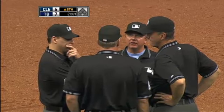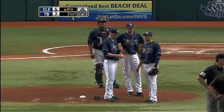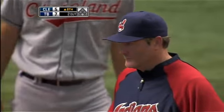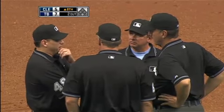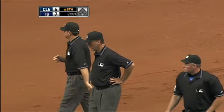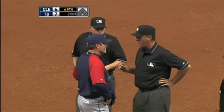Boy, I'll tell you, this is a long conversation. Fletcher gave the out sign, so that's the definitive answer we have to this point. But Eric Wedge is looking for something else, and I just can't imagine that if they don't overrule this and overturn the call, that Wedge has a chance just to come unglued. Yeah, he really does. Tim McClelland's going to go over and talk to him.